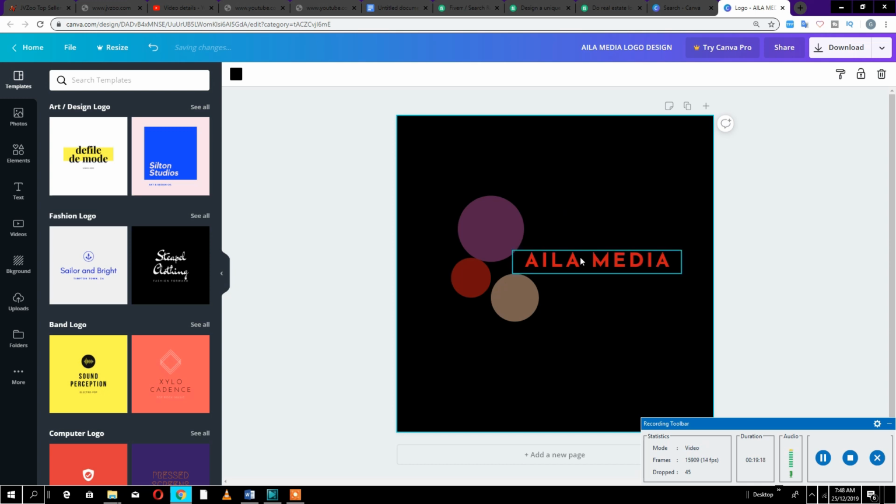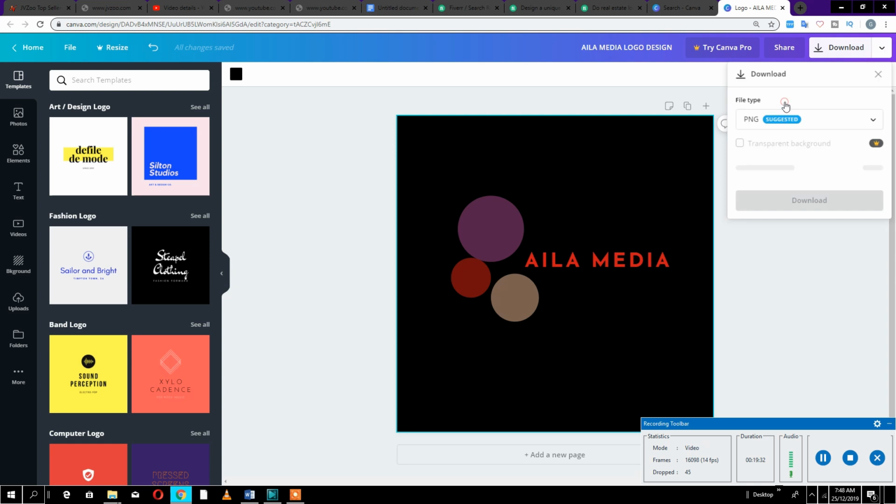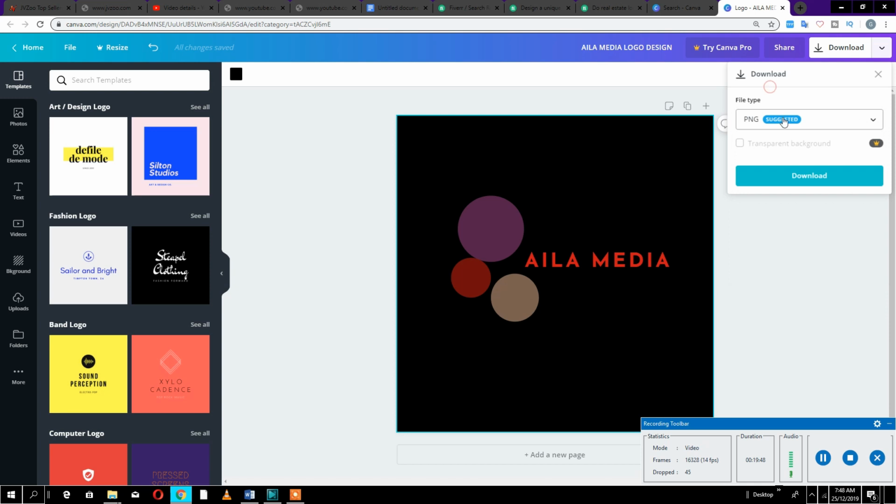Now when you're done, all you need to do is come over to this place to download your logo design. Come over to this place, download, click on it. Click on download. Now make sure this thing is on PNG. You can actually pick any other, you can pick JPEG, you can pick any other format, but I prefer PNG. Now you click on download.